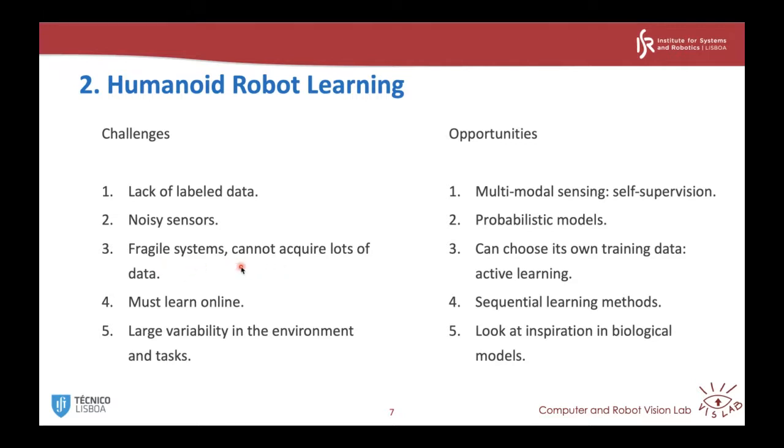Then again, our systems are still fragile, so they cannot operate many hours consecutively doing many challenging tasks. I mean, maybe industrial robots can, but not the iCub and not other robots that we have in the lab. So we really have to be smart about what data we should acquire. And so this is one advantage of robots with respect to other machine learning problems. Robots can decide their own training data. In certain scenarios, the robot can actually look at what it should do to gather the most interesting information for learning, for improving its knowledge about the world. This is related to active learning.